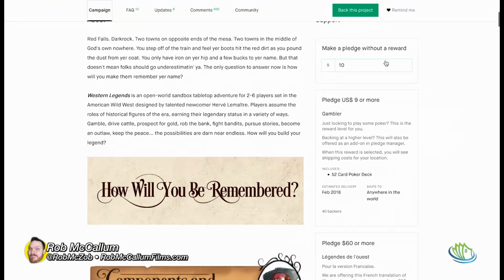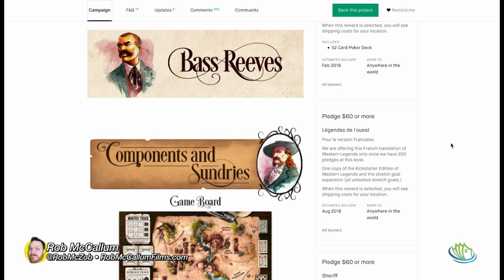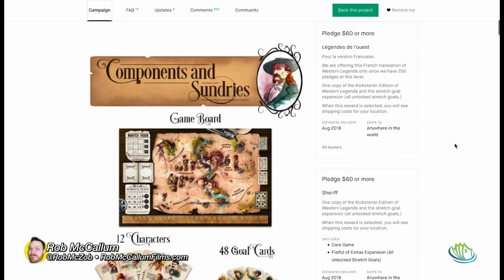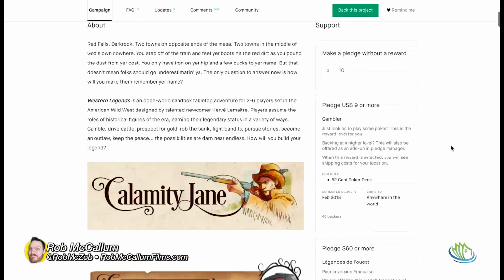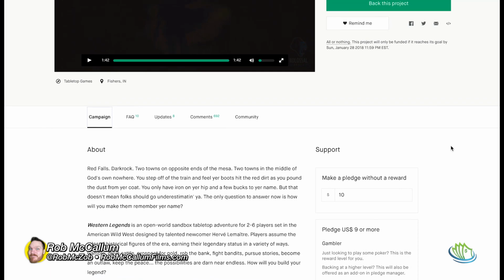The pledges are great. I think the French ones are a little strange. I'm confused about why that's included. There must be some sort of French connection to what's going on here. It eludes me at this point in time, but c'est la vie. That was a pun since I said that in French. Yeah, it wasn't as funny as I hoped either.